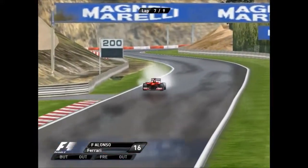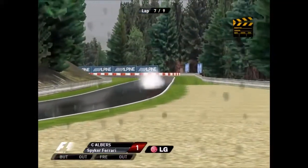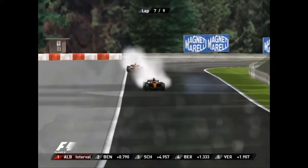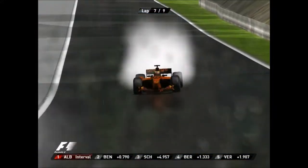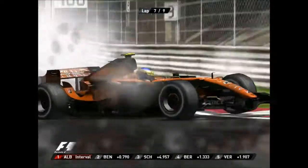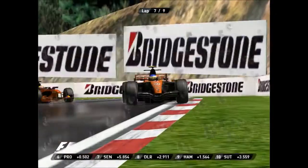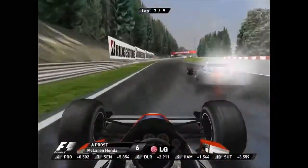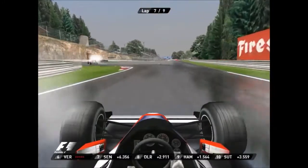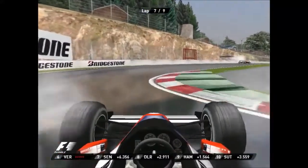Nothing wrong with Fernando's car, that's for sure. Albers still leads Benoldi. Only got 2 laps in a moment to go. Alain Prost, he's got Verstappen. Oh, he's got Verstappen. There you go. Easy as you like.